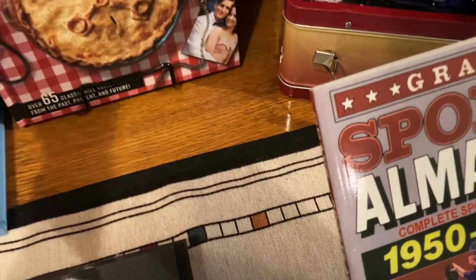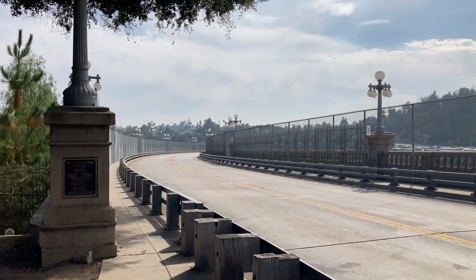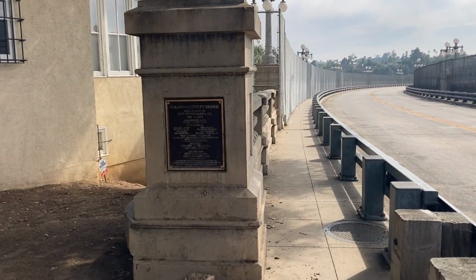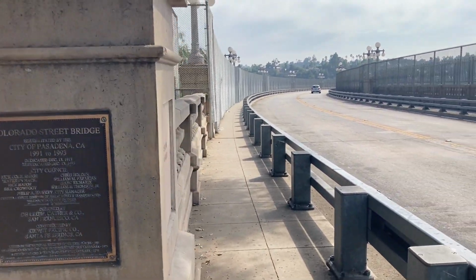And I went to my next location, which is from the movie La La Land. And finally, we're at the bridge from the movie La La Land. When Mia and Sebastian decide to take a stroll in the evening, this is where they go. This is the Colorado Street Bridge in Pasadena. I've even heard of it being referred to as the La La Land Bridge because of the movie.